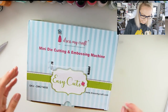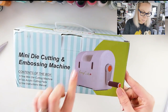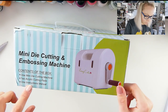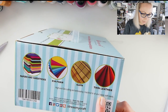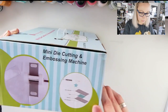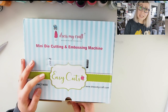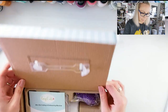Let's see. That's so exciting. Okay. Let's see the whole box. Look how cute. Mini die cutting embossing. One mini die cutting machine, two acrylic cutting pads, and one instruction manual. It cuts cardstock, foam, cloth, thin leather. Oh, wow, so many materials. A high-end die-cutting embossing machine for all the papers you need. Look at that. I can't wait to see. It's so pretty and so small looking. A mini die-cutting machine, that's great because the one that I have is in the cupboard there, but it's taking so much space and it's so annoying, to be honest. Oh, wow.